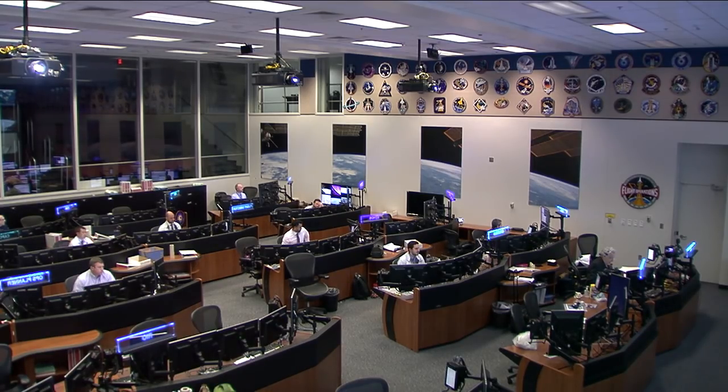Once again, to recap, a flawless countdown. Everything proceeded without a hitch. Liftoff occurring right on time at 12:31 p.m. Central Time, 2:31 a.m. Japan time on Thursday. The H-2B rocket lit up, illuminating the Tanegashima Space Center in southern Japan as it began its climb out, arcing out to the northeast in pursuit of the International Space Station.